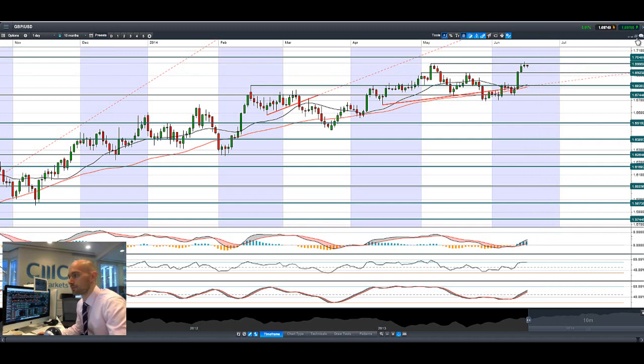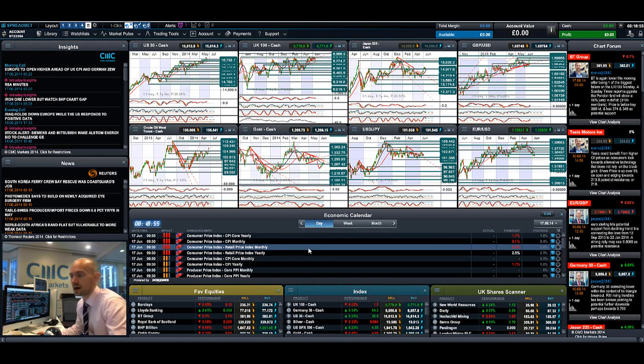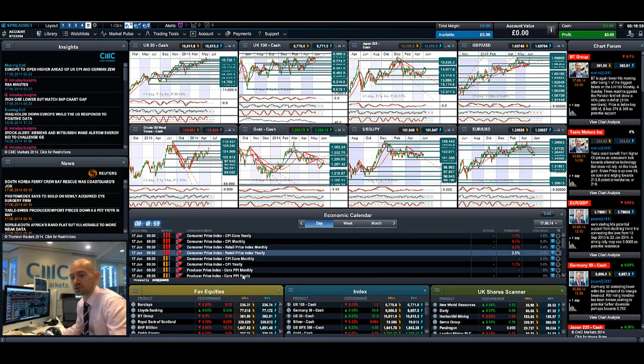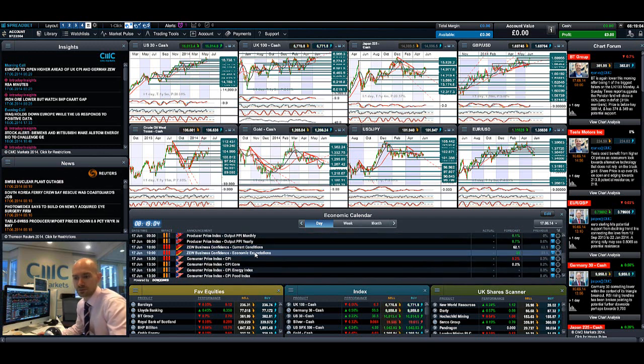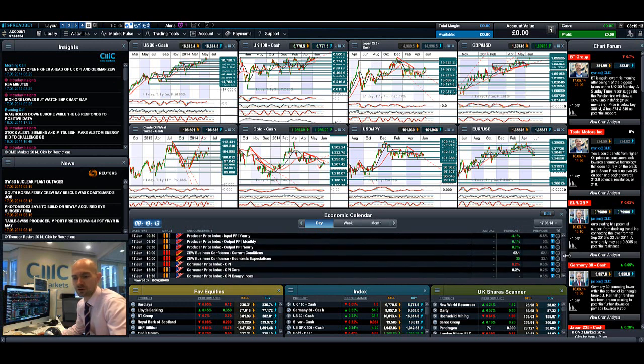where we are. But that CPI and RPI data could be either the catalyst for a move higher, or it could result in a bit of a sell-off if it comes out weaker than expected. A really good number would add extra credence to an early rate hike at the end of 2014. So economic data-wise, obviously we've already covered the main stuff in the morning. We've got the ZEW business report in Germany at 10, followed by the US CPI numbers at 1:30. So there actually seems to be a fair amount of economic data due today.